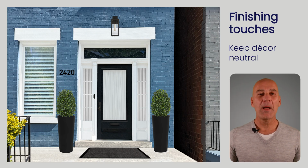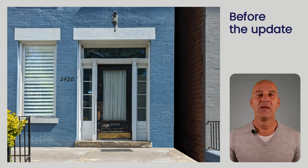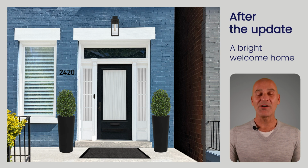All right, let's look back at the before entrance. It creates emotions like fear, concern, anxiety. Now let's compare it to after. This creates emotions of pleasure and feeling welcomed. It looks like easy living.